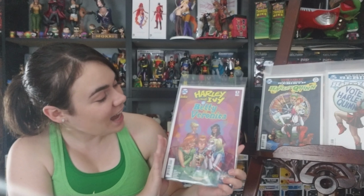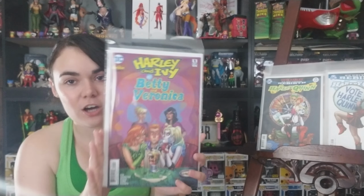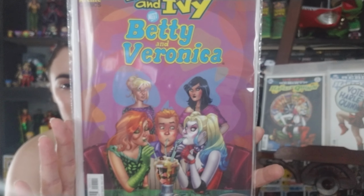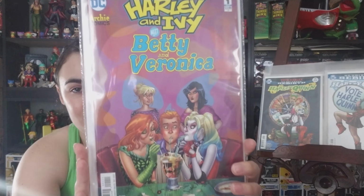Of course, I don't have enough Harley this week, so I picked up Harley and Ivy Meet Betty and Veronica. This is the Conner cover, the main cover of the book. Really, really cute cover. I recently started getting into the Betty and Veronica run from the Archies, and I've really been enjoying it. And I've always been a huge Harley fan, so definitely something I had to pick up.